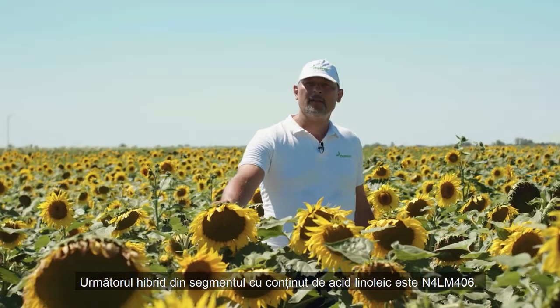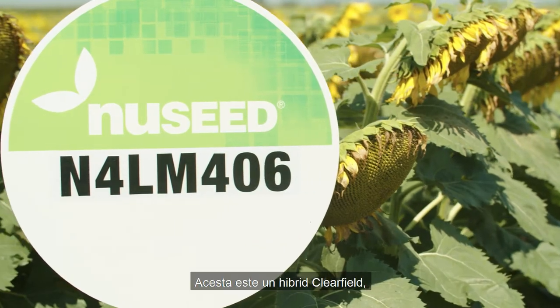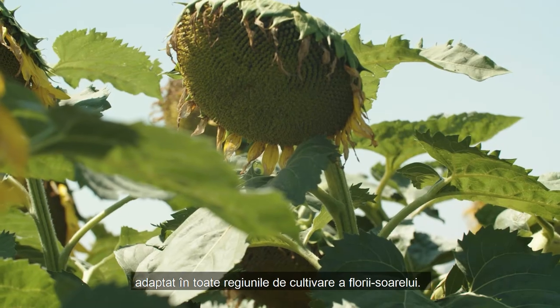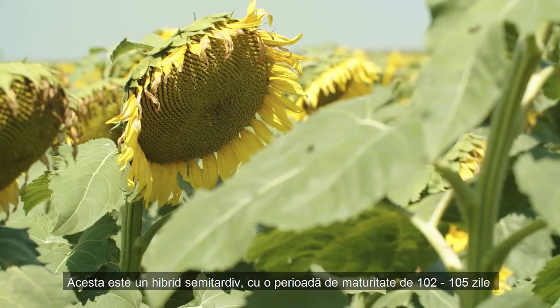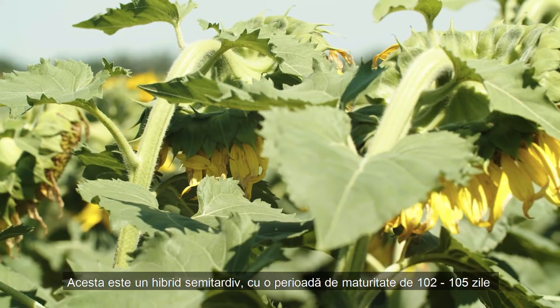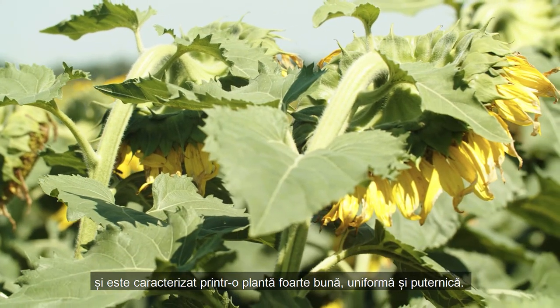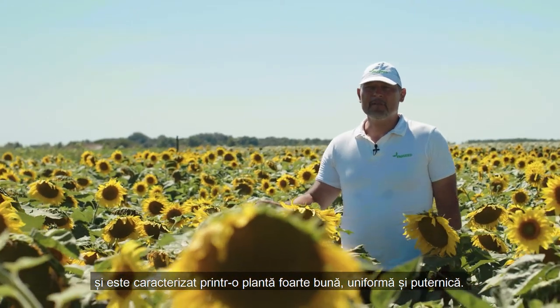The next hybrid in the linoleic segment is N4LM406. This is a Clearfield hybrid with a wide adaptation across the sunflower growing regions. This is a mid-late hybrid with 102-105 maturity days. A very good, uniform and strong plant characterizes this hybrid.